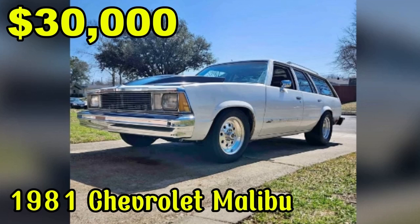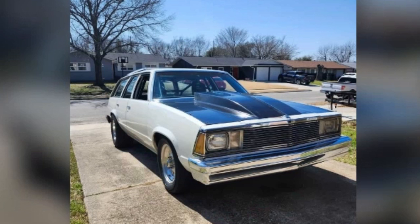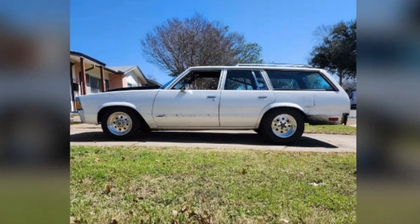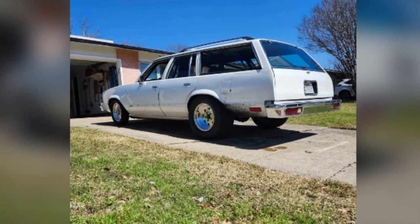Number 7. The 1981 Chevrolet Malibu station wagon, priced $30,000. This 1981 Malibu wagon is a drag-and-drive build, designed to perform both on the street and at the track. Under the hood, it features a Gen 4 aluminum 5.3 LV8 with forged rods and pistons, a 92/103 VS Racing turbo, and a Nitrous Express system, all running on E85.